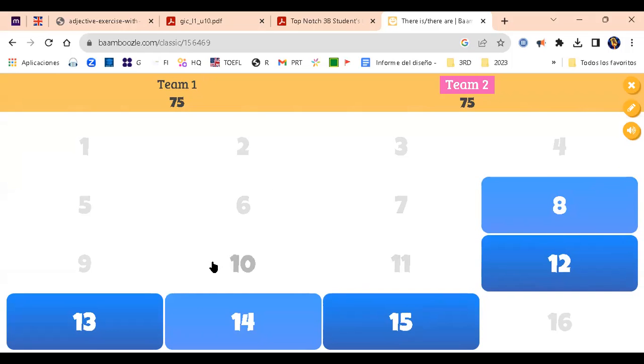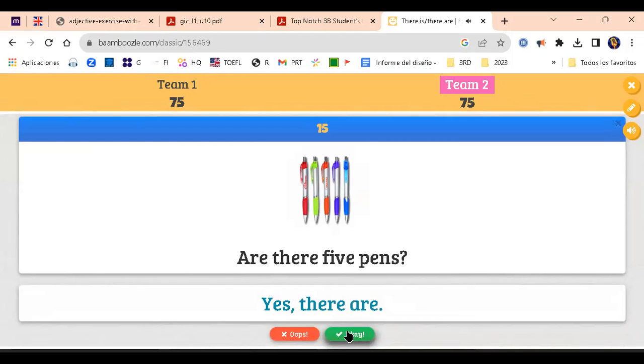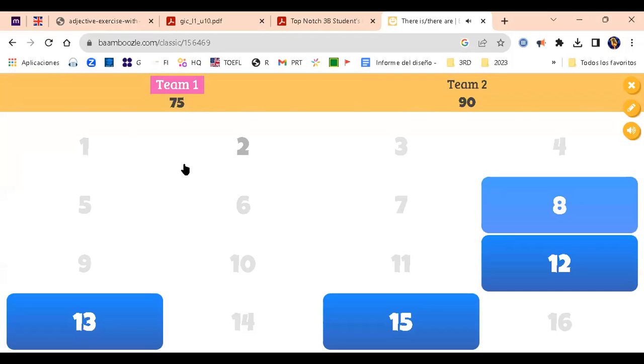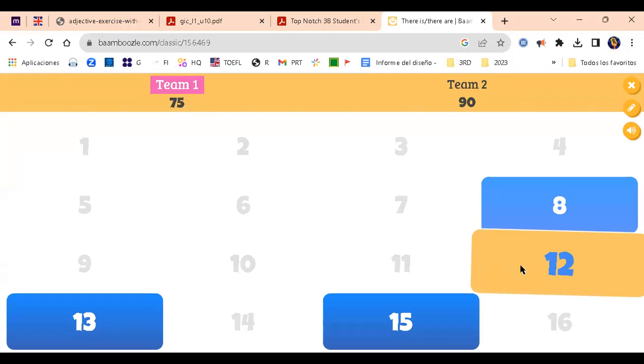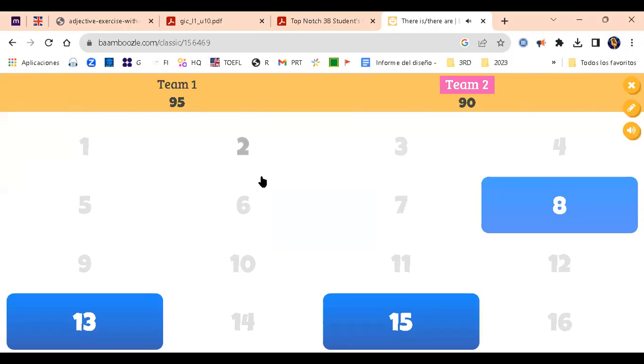Number? 14. 14, okay. Are there 5 pens? Yes or no? Yes, there are. No, there aren't. Yes, 5 pens. There are. Okay. Team one, like your number? 12. Okay, 12. Go to first place. Vayan al primer lugar, equipo uno.